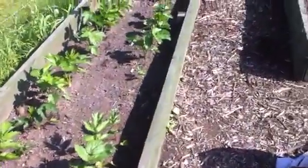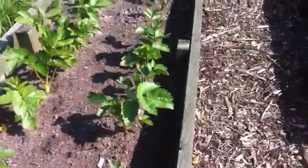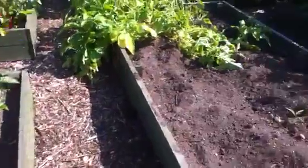Parsnips are now showing some growth. A couple of them haven't fired, but I can live with that. I think they did, obviously. When I put them in, they were fine, but something's probably had to go with them.